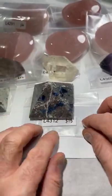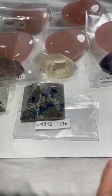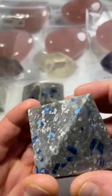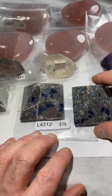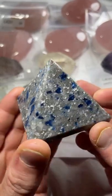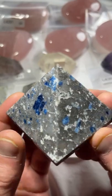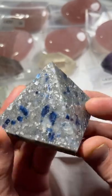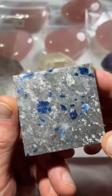Okay, last one. There we go. 4312. And here's one more. This is even bigger. You can see this is bigger than that one and the one before. This is the biggest one. Oh my God, look at this. Three crazy sides. Four. It's got bubbles all over it. It's got blue everywhere. And these are all pyrites and other stuff.